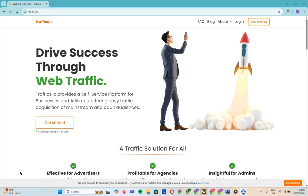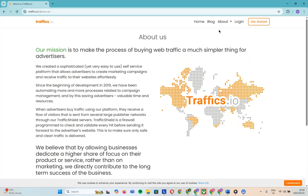Okay, so I recently came across this platform called Traffics.io, and it's basically a slightly different type of traffic source. I'm going to be jumping into what it is first before I actually go into the back office. But basically, this provides some really good background about what Traffics.io is all about.